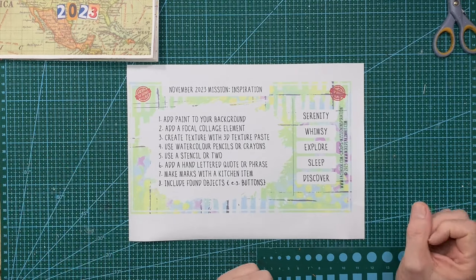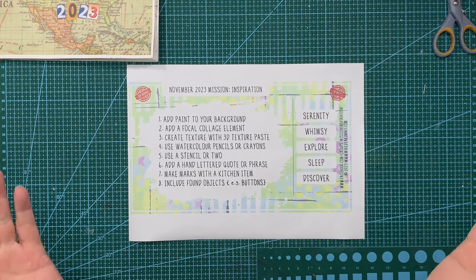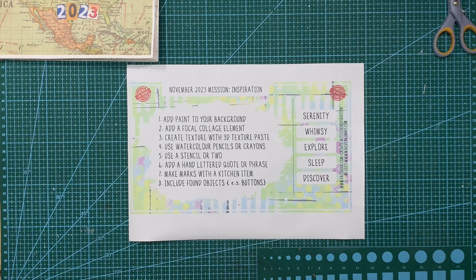So we've got add paint to your background. That can be in any format, any colour. You could either put it on with a wet wipe, with a brush, with your fingers. It doesn't really make any difference. Add a focal collage element. Okay, fair enough. Create texture with 3D texture paste or structure paste or whatever it is that you've got. You could use flour and water if you haven't got anything other than that. Use watercolour pencils or crayons. They could be any kind of water soluble pen, pencil, whatever you've got.